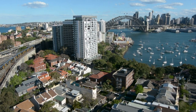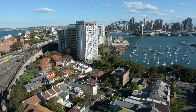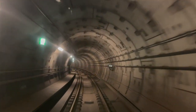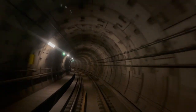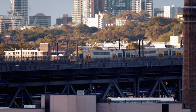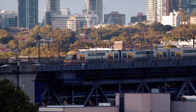With that said, I do understand why Sydney is using single-deck trains for its newer metro lines. As these lines are mostly underground, money can be saved by boring the smaller tunnels allowed for by the smaller single-deck trains. Ultimately, Sydney's double-decker trains are iconic and shouldn't be going anywhere anytime soon. They serve an important role in the network and bring significant enough benefits that I think they're definitely worth keeping around.